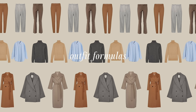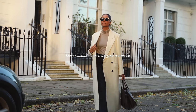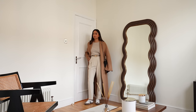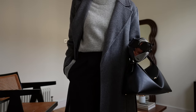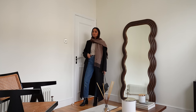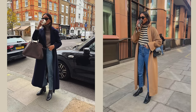One thing I've really adopted are outfit formulas. So even if I'm in a super hurry, I can put together outfits that I know will look good together. And that comes with understanding the pieces that you already have in your wardrobe and how they work together. So you can create lots of timeless looks. You can go for a monochromatic look by pairing a simple jumper, trouser, overcoat combination, and you can understand the way that fabrics will work together. So when it comes to getting dressed, you can just seamlessly pick out an outfit from your wardrobe.